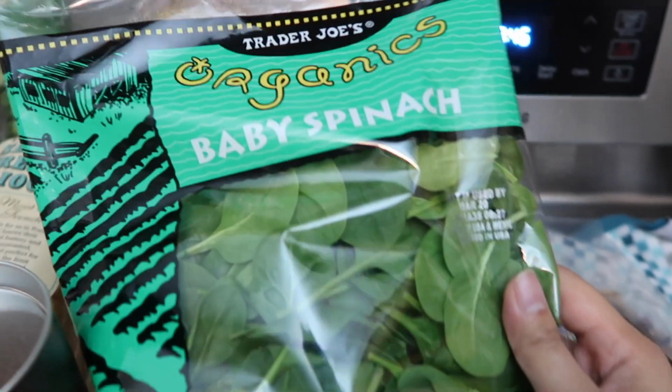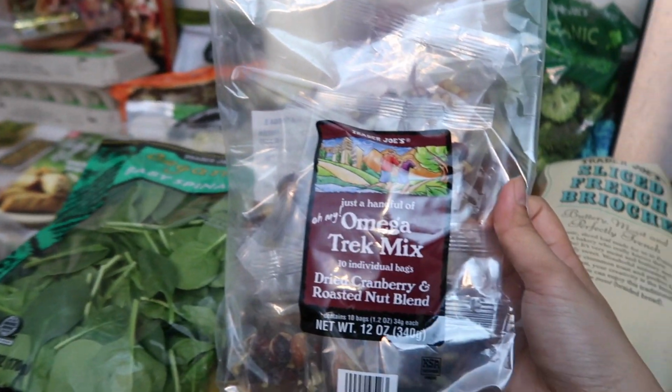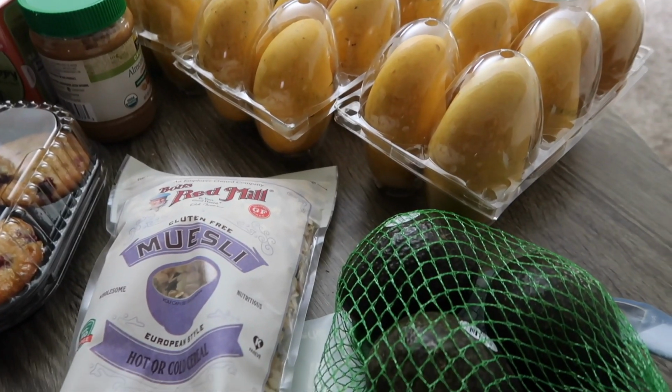And then, kumuha rin ako ng spinach. And of course, nuts. Pineapple. Muntik ko nang makalimutan. So, yan. The next day. So, ito yung mga nabili ko sa WholeFoods. And then, pumunta rin kami ng Costco.